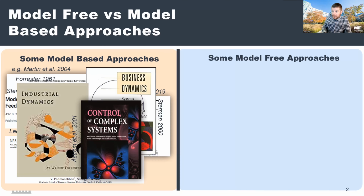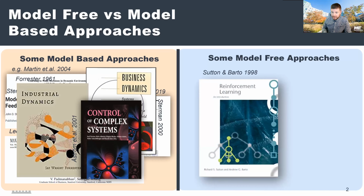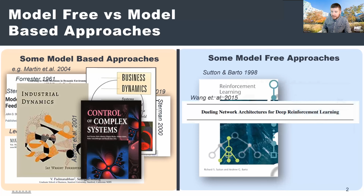Now, when we talk about model-free approaches, what we're talking about there is really concepts that were introduced and popularized in the late 90s and early 2000s in the form of reinforcement learning. In this case, you are taking repeated interactions with your environment and directly coming up with a relationship between the value that you receive and the action you take, independent of the actual environment in which you're in.